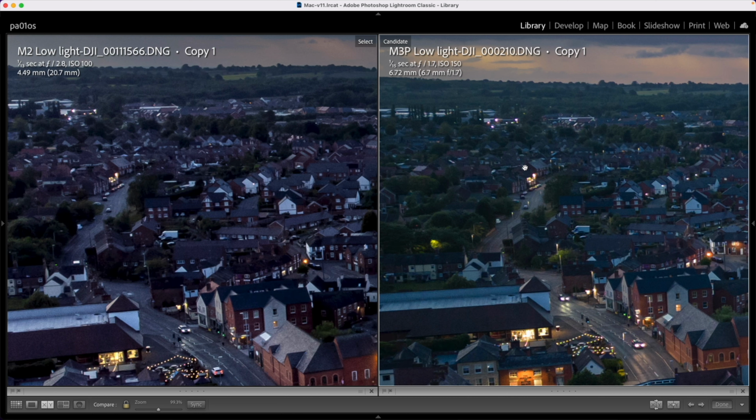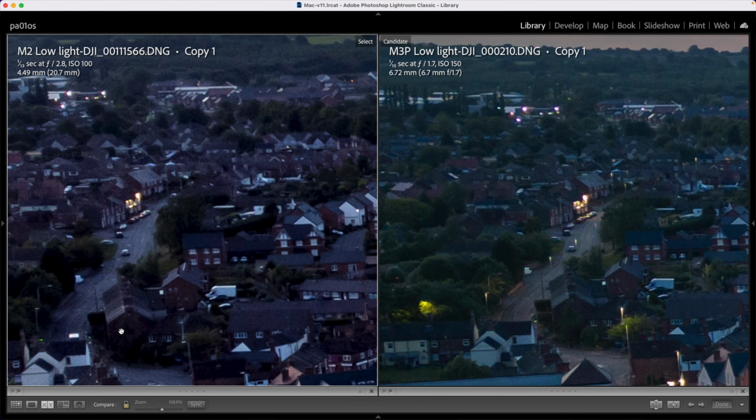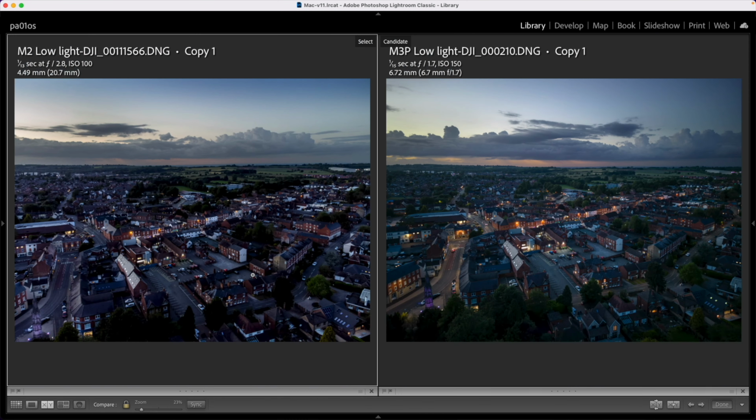If we look, there's another pub here, another public house. It's quite well lit up in both images. We'll bring that up a little bit to see the difference. There is significantly more detail in the Mini 3 image than the Mini 2, but again we're about 160% near enough now, so you can't expect miracles from either drone. Overall, I think both images are quite pleasant to look at. The low light capability of the Mini 3 here with this bracketed image does stand out quite well.